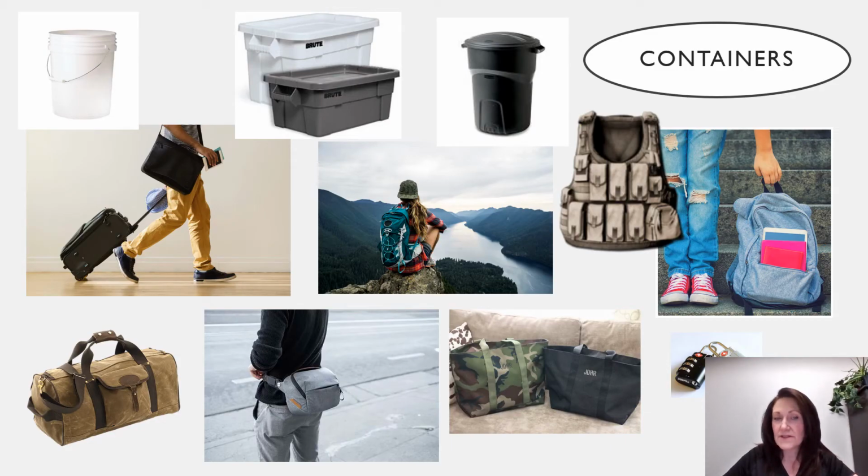This slide shows different examples of containers. Over on the left, top left-hand side, you can see there's a 5-gallon bucket. Some people choose to put their emergency kits in 5-gallon buckets because they're easy to grab, they're easy to stack. You could use it to tote water, you could use it to sit down on. Some people really like those for their emergency kits.